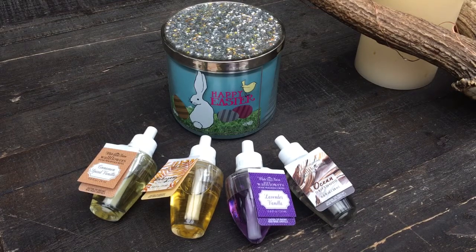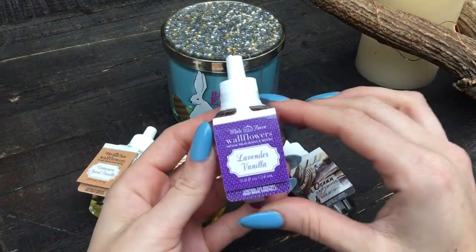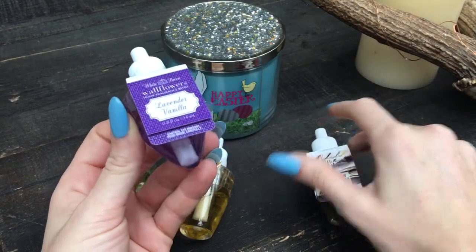So this is my exchange haul. We'll start with the Wallflowers. The first one I grabbed was lavender vanilla, and the reason I grabbed this is because I had bought a lavender vanilla, but it was in the type with the flat bottom. So I don't know why.